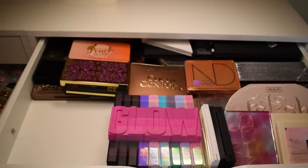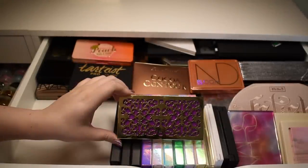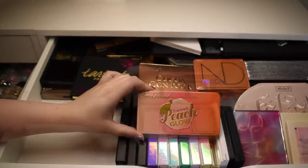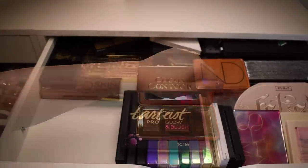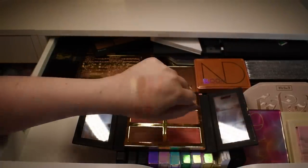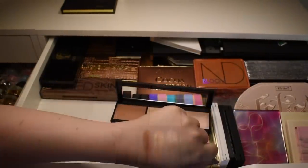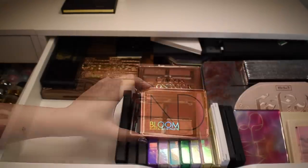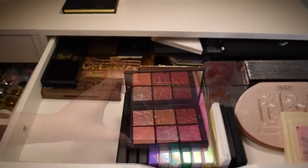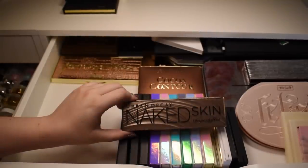This is the Glam Glow Highlighting Palette. This is the Tarte Blush Bliss Palette. This is the Too Faced Sweet Peach Glow Palette. This is the Tarte Pro Glow and Blush Palette. This is the Stila Face Sculptor Palette. This is the Natasha Denona Bloom Palette. This is the NARS Exposed Cheek Palette. This is the Urban Decay Naked Skin Shape Shifter Palette.